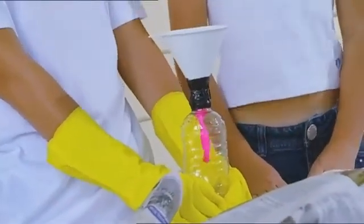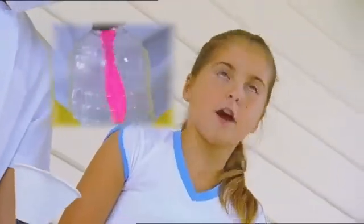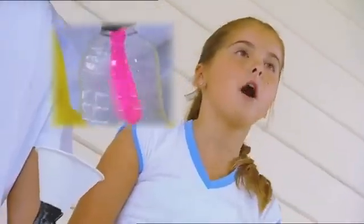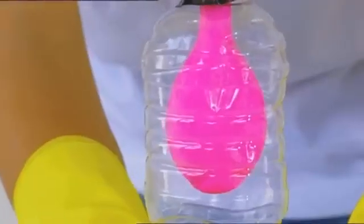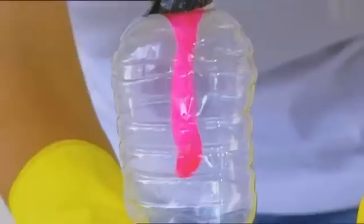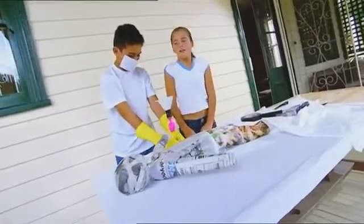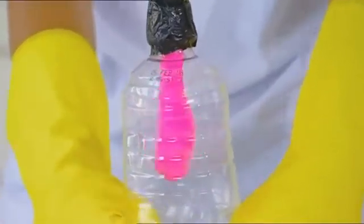Squeeze in, squeeze out. That's what's going to happen when our patient's chest muscles make him breathe in and out. When I squeeze the bottle in, air is forced out of the balloon. This is what happens when our patient breathes out. And when I let go of the bottle, the balloon fills back up with air. That's how our patient will breathe in. Fraser's and Lara's clever replacement lungs work just like real ones.